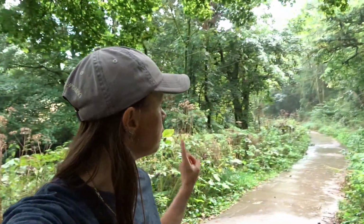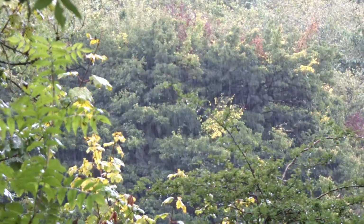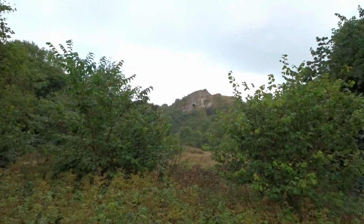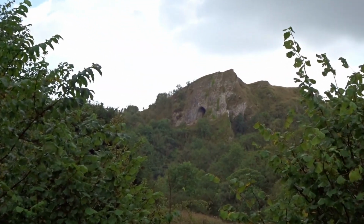Misjudged the rain this time, just so you can tell. So we're hiding out under this tree just while we're waiting for it to stop. It's just a big shower, thankfully. But we did get our first views as we were running of Thor's Cave up on the hillside, so hopefully we can just backtrack a little bit and have a look.